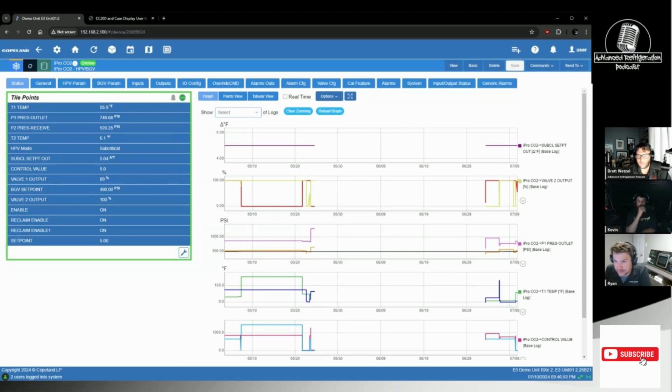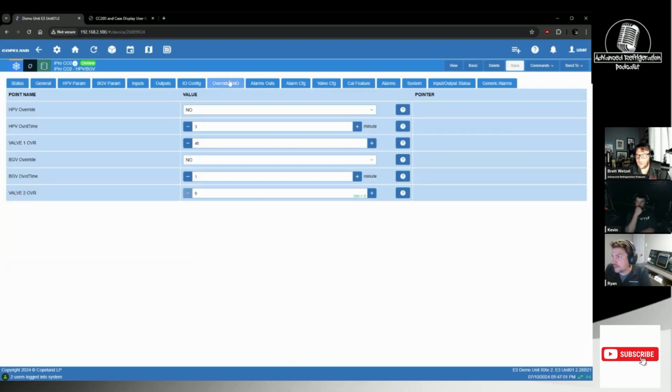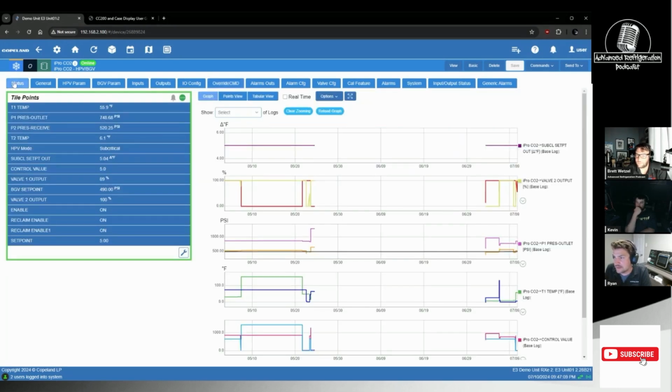I've never been able to get it to work out of the Visiograph. I've never bothered to do it through Visiograph, to be honest. In this case, there's the override command. Do you want an override? Yes. How long? What do you want the position to be? In this case, valve 1 is currently outputting 89%, according to my potentiometers.